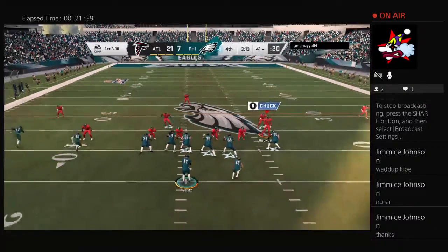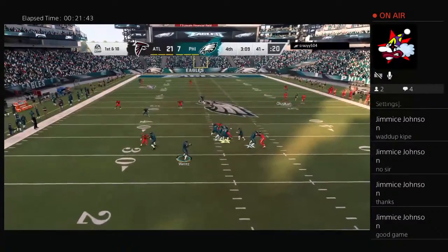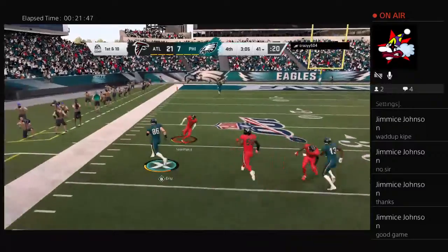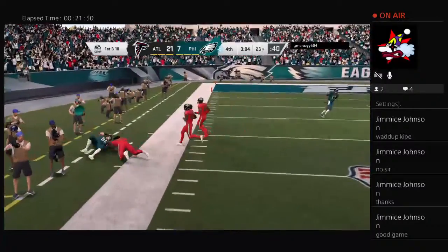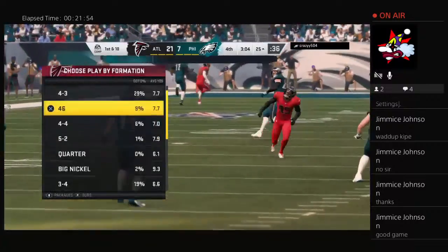All right, watch this, y'all. Wentz now on 1st down. And he finds his tight end. It's Ertz. A big play on the catch and run, covering 34 yards.